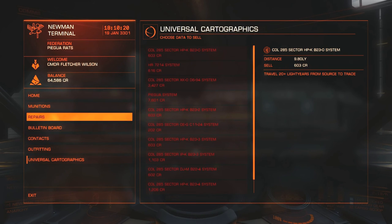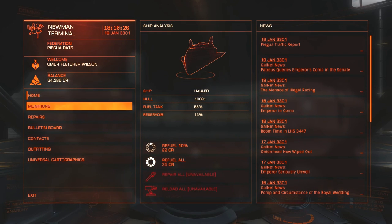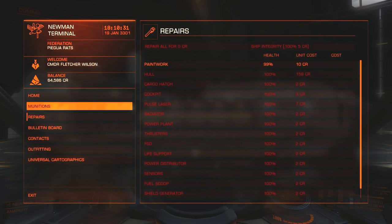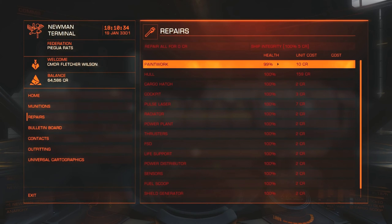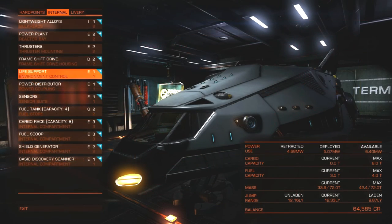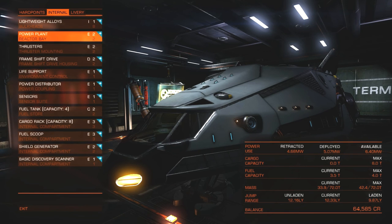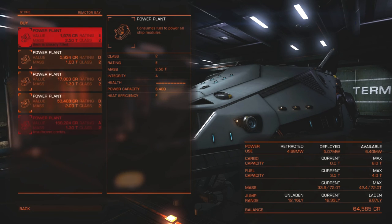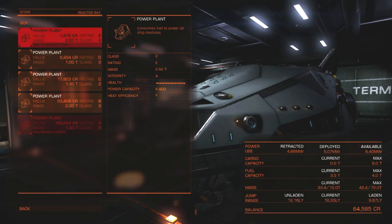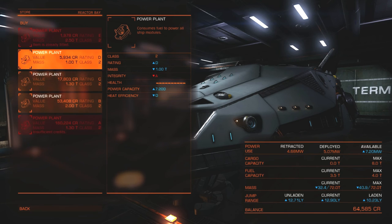Okay, so let's take a look at the repair situation. This doesn't say anything. Refueling I'll do on the fly, but let's see about this. 5 credits now. Paint work is a little bit iffy. Since when did we start losing paint work anyway? Let's see. Okay, they don't have any thrusters. They do have a power plant. Ah, this one's lighter weight. Integrity's lower though. That one's better all around. Maybe I'll just wait till I can get that one.